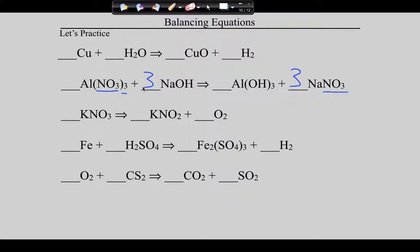Then, guys, we go on and we look at oxygen and hydrogen, but maybe something in your brain goes, wait a minute, that's hydroxide. Polyatomic. So then we go, does the hydroxide come out? Yes, it does. So how many hydroxides here? 3. And there we have, and this is balanced.